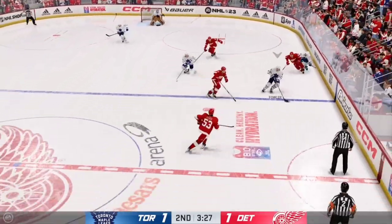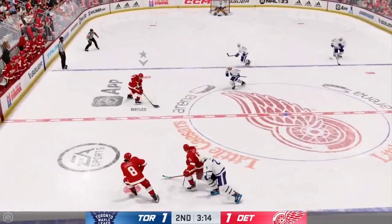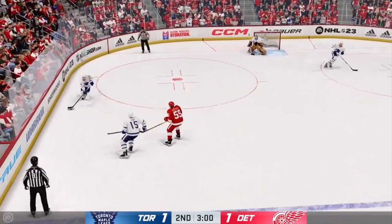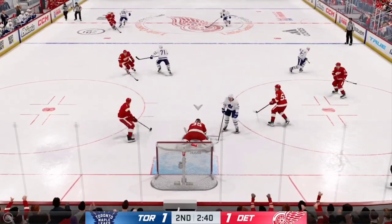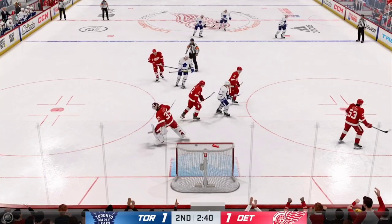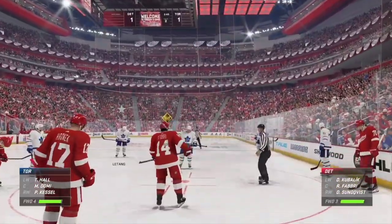Toronto's got a hold of it along the wall. Poked away at center by Verona. Takes the feed at center and moves forward. Looks to pass it to Hall. Here they come on the attack as they slide the puck inside the offensive zone. Husso's on top of the puck, and that'll stop the play. Pretty conservative play here, James, as he covers it up to kill the play.